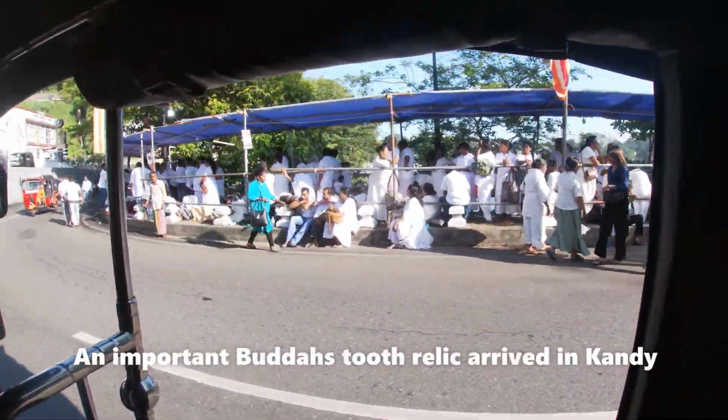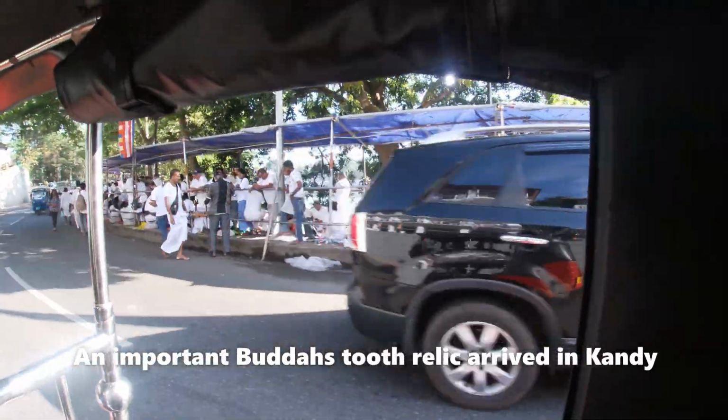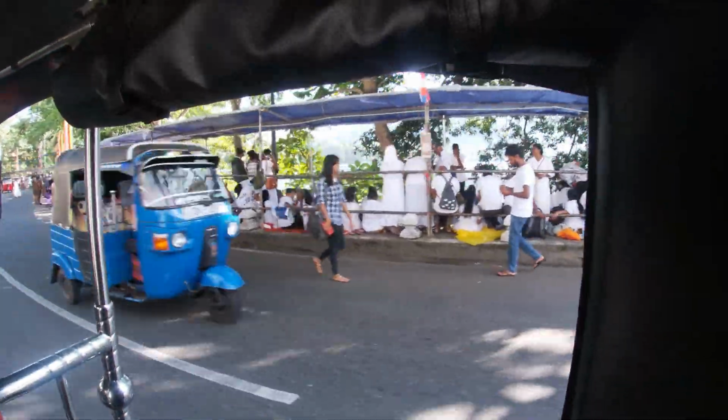So all those people lining up, they're all here for the relic. I think they'll be lining up for maybe 6 plus hours. Just look at all these people here. We've already driven for about 2 solid minutes. It just does not end.